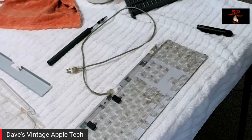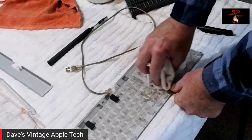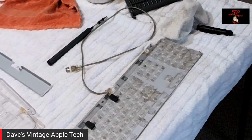I'm going to get my electric toothbrush. That's what I'm going to do. That's what I usually do. Dave, now you have to light up that Apple logo before you reassemble it. That'll be on another video. I'll have to figure that one out. So yeah, I'm going to get my little electric toothbrush here. I'll be right back.